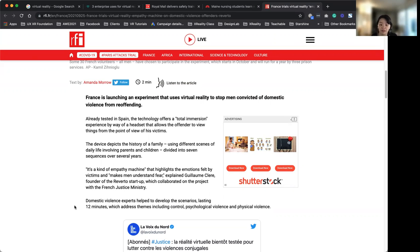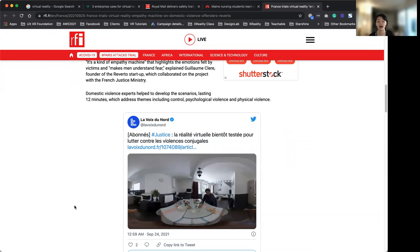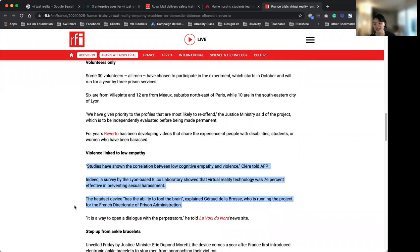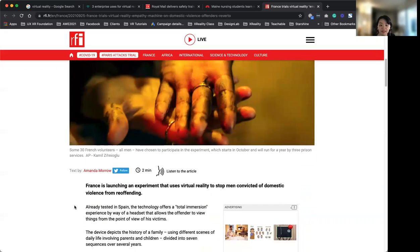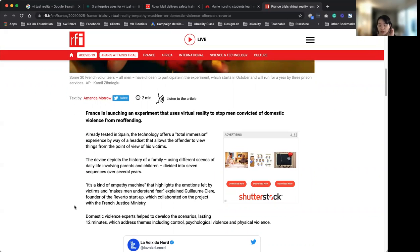For example, domestic violence experts helped to develop scenarios lasting 12 minutes, which address themes including control, psychological violence, and physical violence. So those offenders can experience what their victims feel like when being offended or bullied, right? I think this is a very interesting experiment. It can help the offenders get more empathy for their victims through this VR device. Personally, I think this is a really good way that we are trying to use VR.